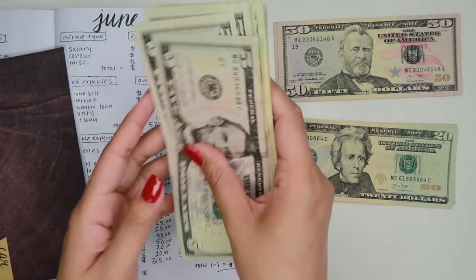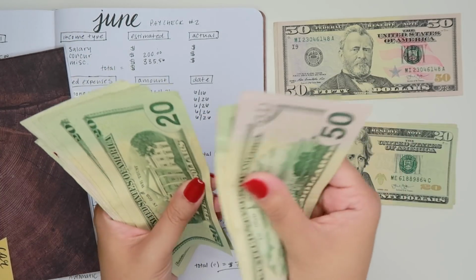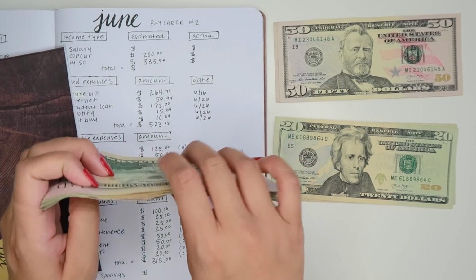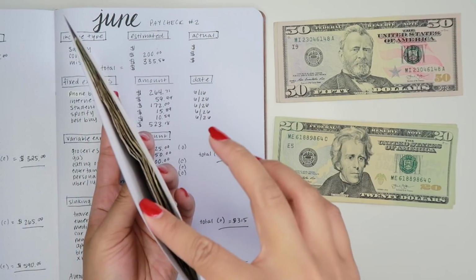Okay, so let's recount that. 50, 60, 70, 80, 90, 110, 130, 140, 150. All right, there's 150 in here. Sometimes money likes to just kind of hide in the envelopes.